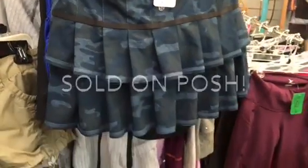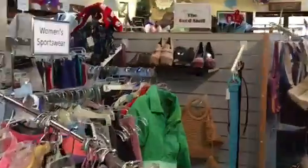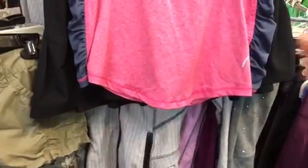Well, if you hang around long enough, they bring out the good stuff. And they don't even put it in the good stuff that's over there. But I spotted some Lululemon, $5 for a tennis, which is pretty high dollar as well. All this yoga wear. We'll see. Let's see how much of this I'm going to keep.